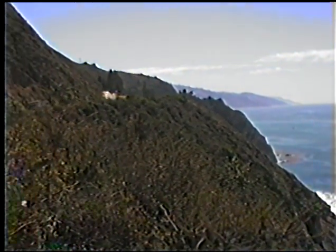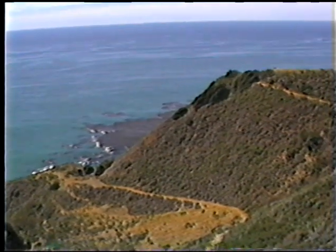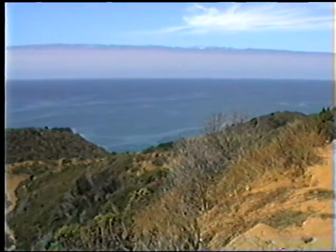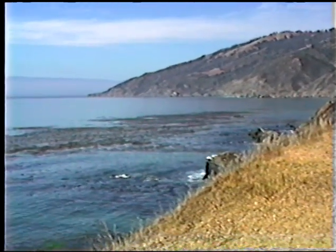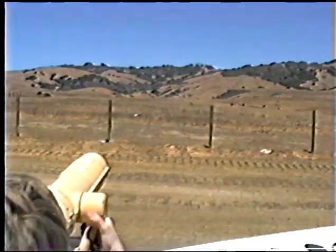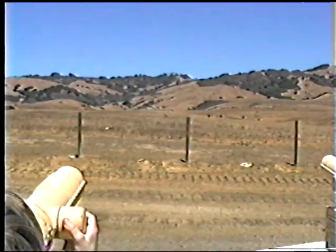This is Big Sur Highway, 500 feet below us. The ocean pounding away. There's the San Simeon Mansion, a couple miles away atop a hill. Michael's got the good view right here, 20-to-1 zoom, and mine's only 8-to-1.